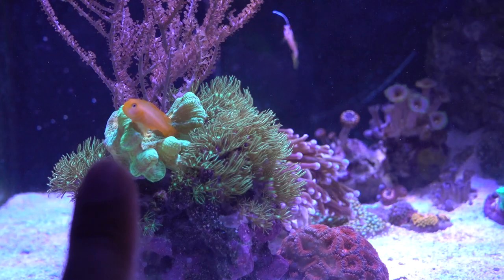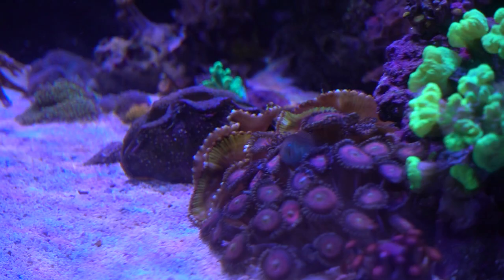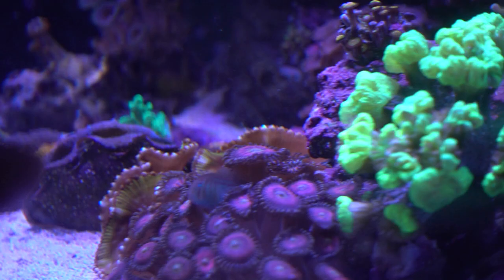And oh, let's look who decided to show up. Over here we have the Green Clown Goby. Let me see if we can get a side shot. Sorry, it's kind of lousy, but already you can see the body profile is different between the green and yellow clown goby. The Green Clown Goby's body is a lot taller, right? And the mouth is a lot bigger.